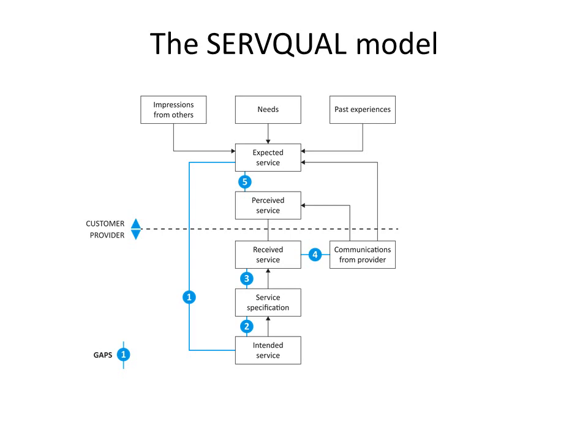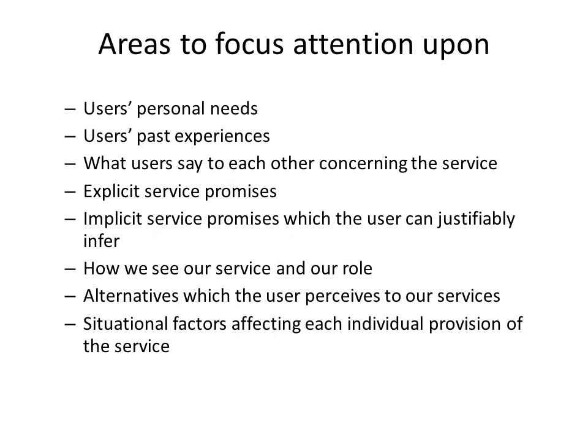So the ServQual model is about establishing gaps between what you expected and what you actually received. So if you expected the hotel you're going to would be very well decorated, lush, plush seats, well kept, you might have been expecting 5, and if you went there and found it was a bit run down, you might rate it as 2 out of 5, so there would be a gap of 3. Areas to focus upon that affect service quality: users' personal needs, users' past experience, what users say to each other, service promises, how we see our service and role, and alternatives which the user perceives.